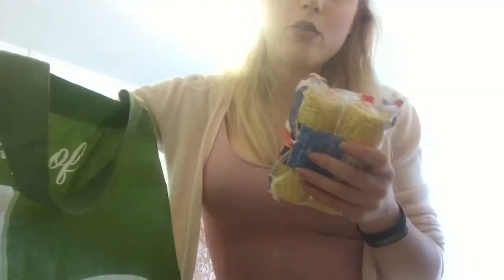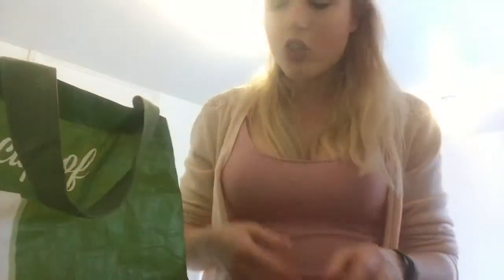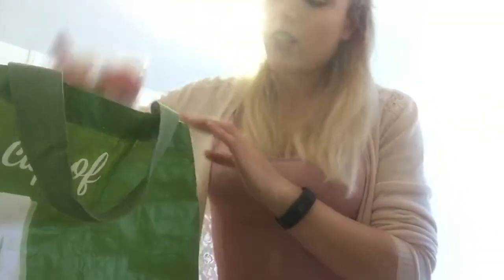Two more packets of the corn on the cobs. I've been absolutely loving corn on the cobs. It's like a sweet treat in the evening. Stunning. And then a packet of salad tomatoes.